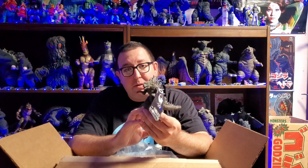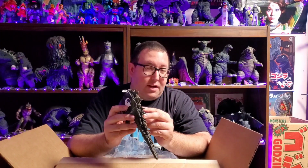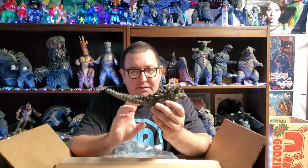But yes, the Odo Island Godzilla. So again, this is the Godzilla that we see at the beginning of the movie. And I just love this design. I love how rough and spiky and jagged everything is on him. And I just had to pick up this guy. And you can never go wrong with Bandai. I've said it once and I'll say it a million times over.